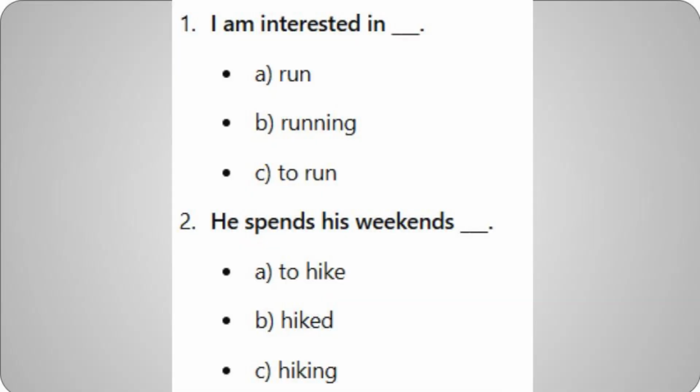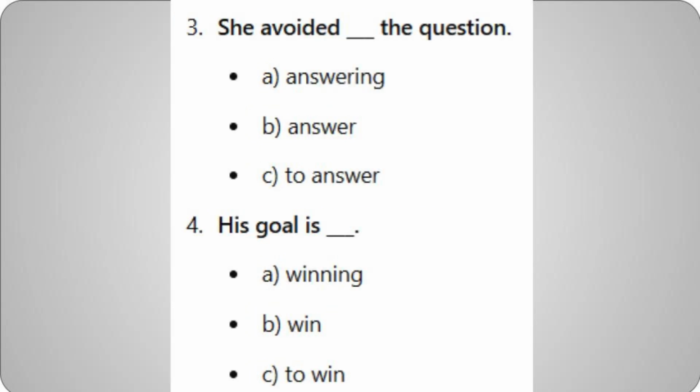1. I am interested in A. Run. B. Running. C. To run. 2. He spends his weekends A. to hike. B. Hiked. C. Hiking. 3. She avoided the question. A. Answering. B. Answer. C. To answer. 4. His goal is A. Winning. B. Win. C. To win.